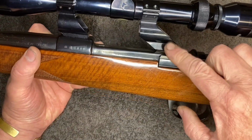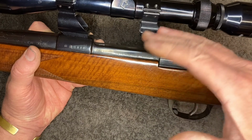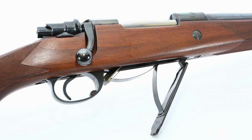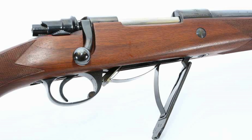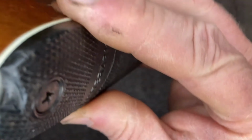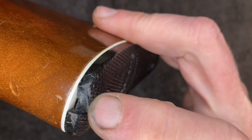That means you'll need to look on the used market: gun shows, online auctions, estate sales. But if you're patient and sharp-eyed, you can often score a great deal on a true Mauser 98 CRF rifle with old-world craftsmanship and a proven pedigree.